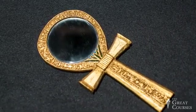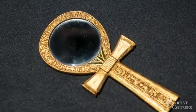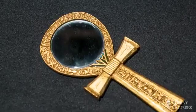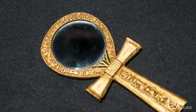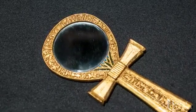Well, the word for mirror is also ankh. So an ankh-shaped mirror is a visual pun. It's a play on words. There's also a bit of magic involved in mirrors. When you looked into one, it captured your image.